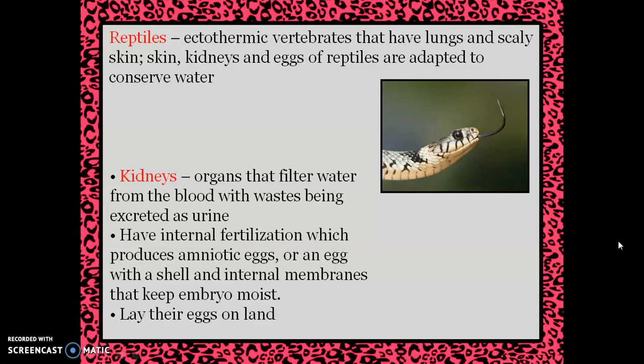Some reptiles, like iguanas and certain other ones, will remove salts, for instance, through their eyes. Some of them will get a salt crust in the corners of their eyes. That is the way in which they remove salts from their blood.